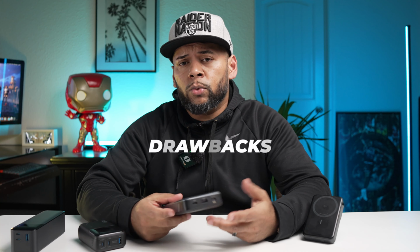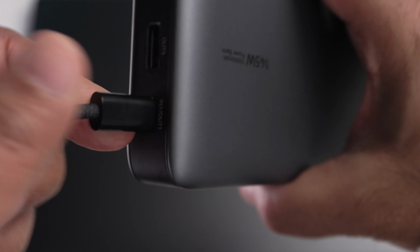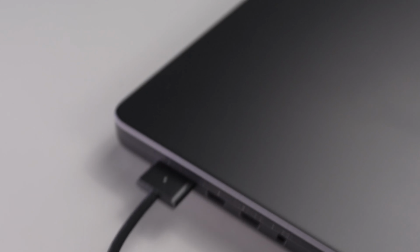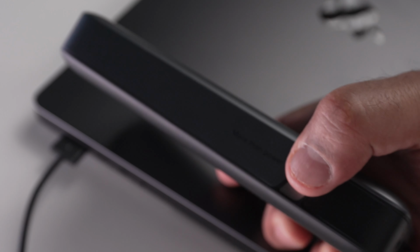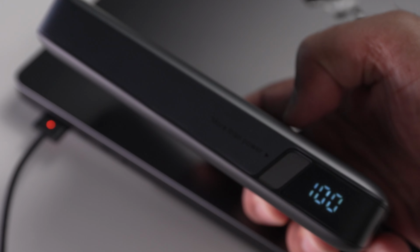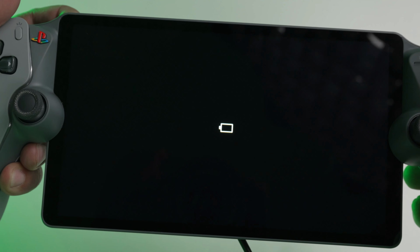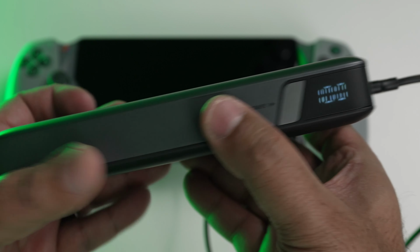The drawbacks on this one, you have to press the power button to get this thing going. So if you just plug in your device and then you leave, you come back and your stuff is not charged because it never started. That happened to me a couple times, like at least 3 or 4 times, because when you're in a hurry and you just want to plug in your stuff and then go do whatever, sometimes you're going to forget to push this button, and that kind of sucks, because with all these other ones I didn't have to do that.